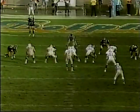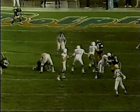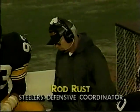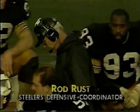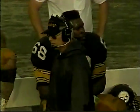Now back to that last 4th down attempt. It's going to come to the right. Linebacker in coverage is Gerald Williams. This ball is thrown down into the ground. Coverage is good by Williams. That's something that Rod Rust wanted. The defensive coordinator of Pittsburgh, he said, our linebackers have to cover Jensen. On that one, Williams did. And for most of the day, the coverage has been outstanding.